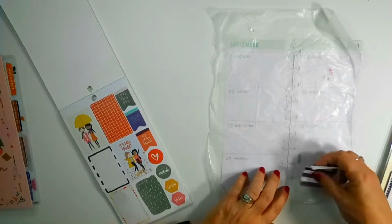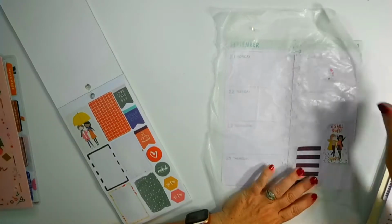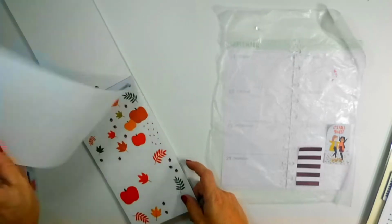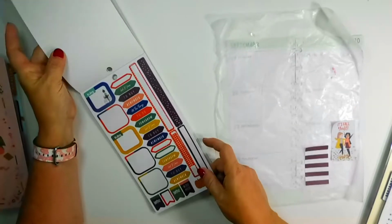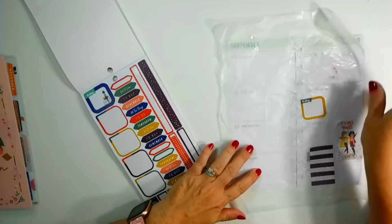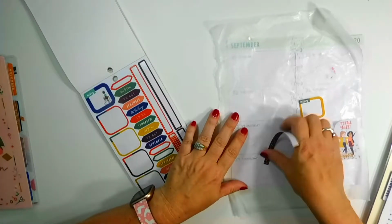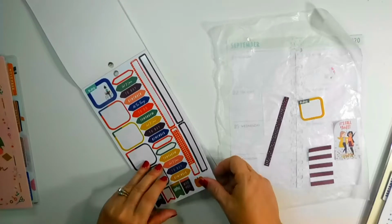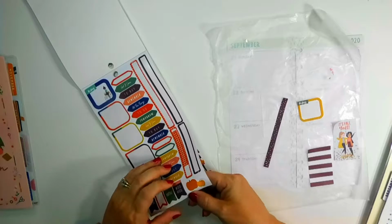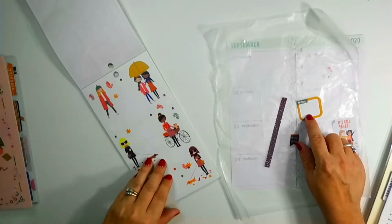Okay, so we are going to take this and this. And what else do we have for fall? I know we have the pumpkins. Oh, this matches her shirt, so we're gonna do that. This matches, so I'm gonna do that. I have to pick the things that match. This matches. Alright, now I need some more of this color.